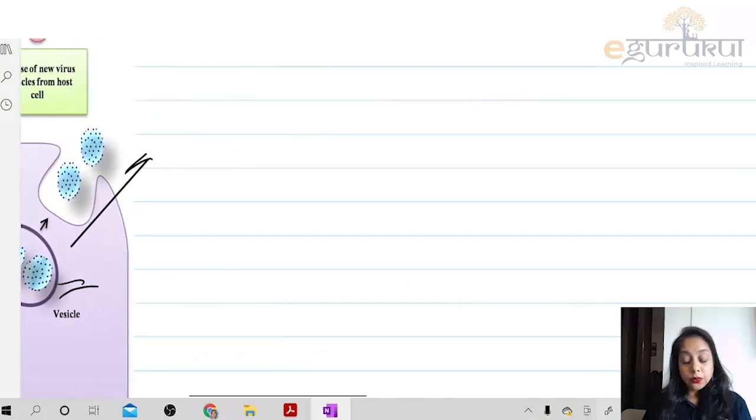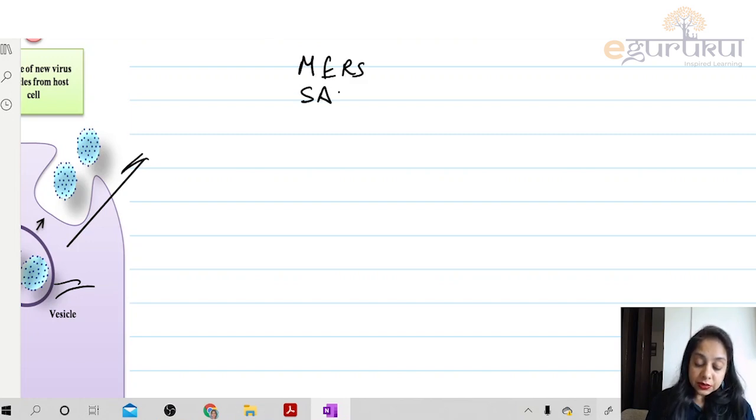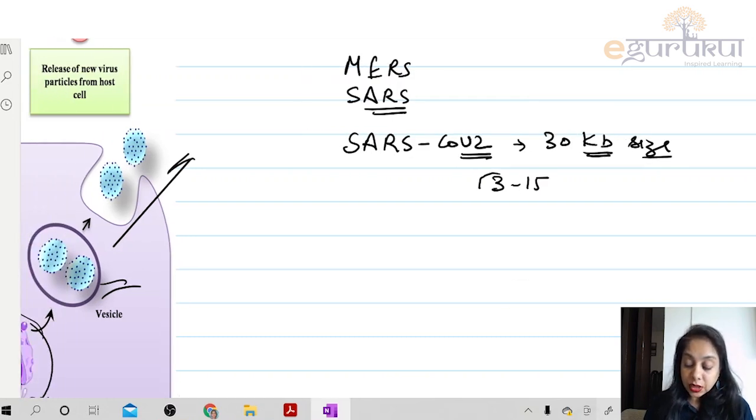And till now, the entire genomic sequence of the SARS-CoV-2 virus has been elucidated by the researchers, and it shares a lot of genomic similarity with the MERS and the SARS viruses. Okay, and this new variant, the SARS-CoV-2, right? The SARS-CoV-2 is 30 kilobase pairs in size, right? It has 13 to 15 open reading frames, which contain approximately 30,000 nucleotides. And its genome consists of approximately 38% GC content.